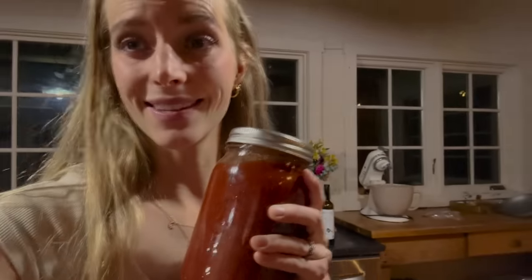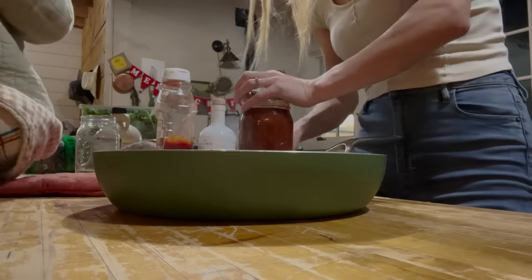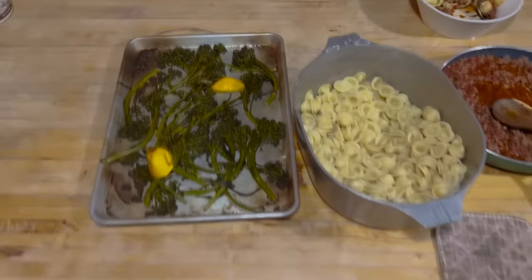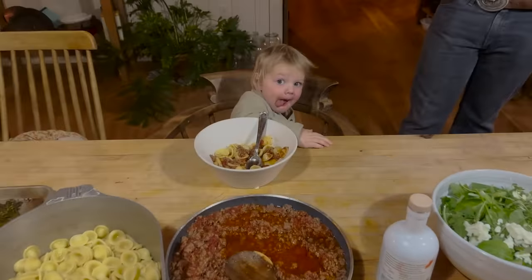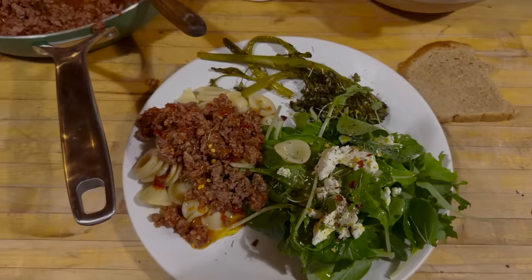Adding some homemade marinara sauce that we made this summer. This is the spread. Roasted broccoli, noodles, meat sauce, a little salad. Martha's already eating. The kids are gonna come down.